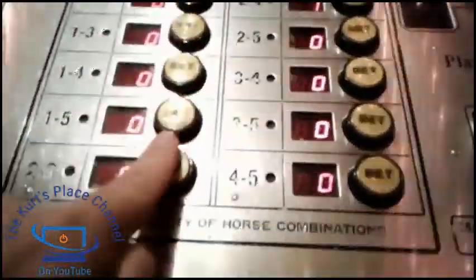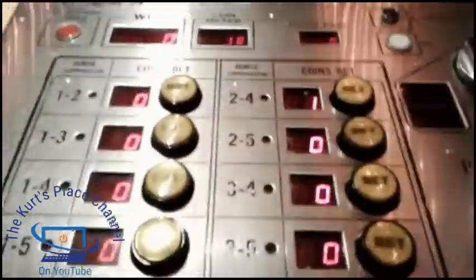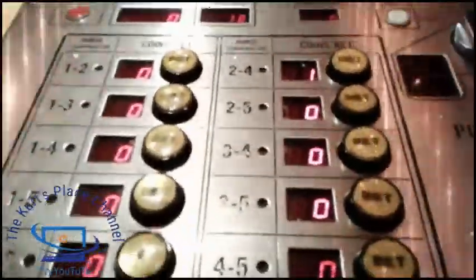Alright, so in this next race, we're going to try to bet these 5 here, and then I do these 5 on one race, and then these 5 on another race, and then sometimes I'll flip-flop them too, just for fun. 1, 2. Okay, now I'm ready to make my bet. This tells you how many coins I have left.